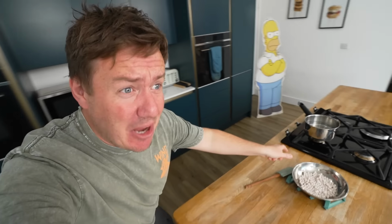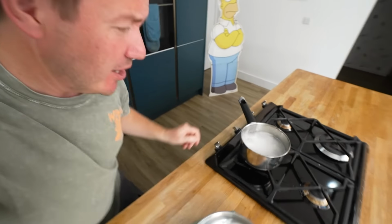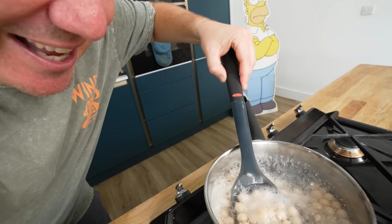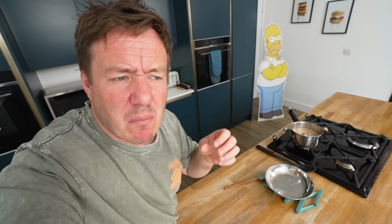I'm about to dump some tapioca in some water. Please do not overboil. Oh my word, look at this. Wow! Why does that look like chickpeas? I 100% need to taste one of those. Mmm, it tastes like cardboard. There is not much caramel flavour in that.